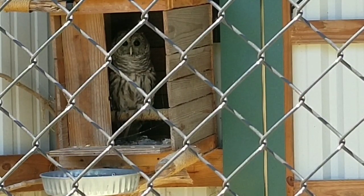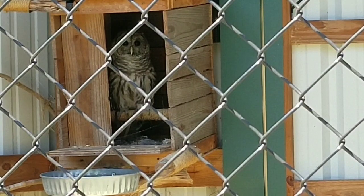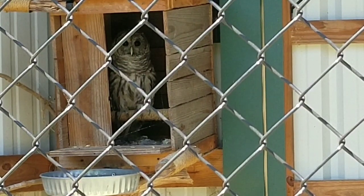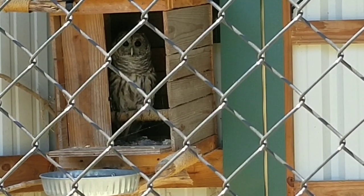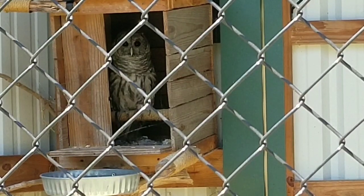He is absolutely beautiful. The sun is making the shot hard to see him, but he is over there and he's looking at us like, you know, who are you? He's used by the Park Service for educational purposes, and he will live here for the rest of his life. He is well cared for. As you can see, he's got a belly as big as mine.